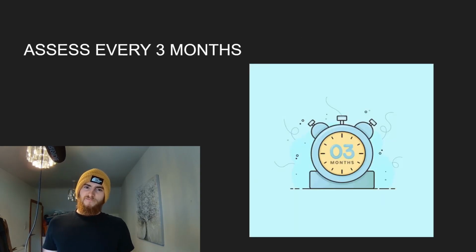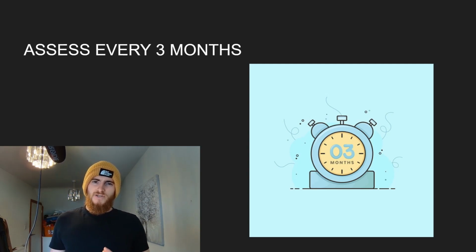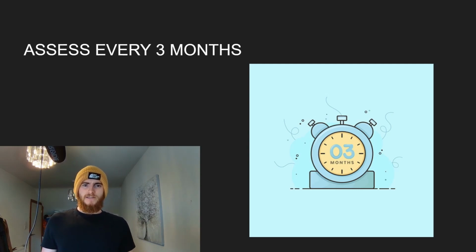Assess every 3 months. I believe after 3 months, you should have an indication of whether it's going to work for you. You're either going to have a lot of vellus hairs or some decent amount of hair growth after 3 months if you are responsive to minoxidil. What I don't suggest is, if you're not getting any signs, no vellus hairs or anything after 3 months, you just might not be genetically predisposed to developing that beard.